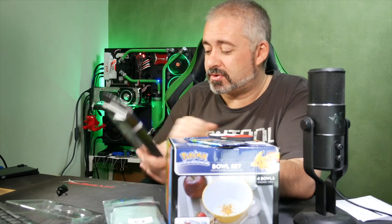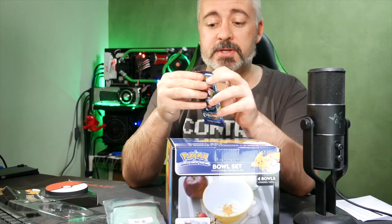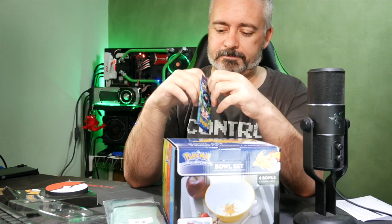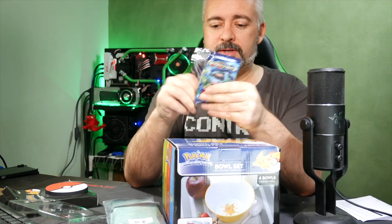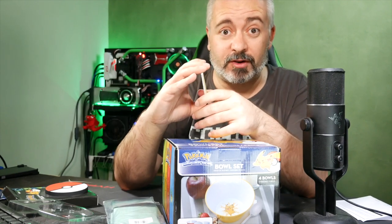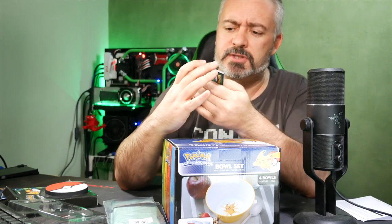Not going to charge my Switch, that's for sure. Anyway, Pokemon cards. Let's see what we get. Why not? If I can figure out how to open the pack. There we go. I have been out of the loop as far as Pokemon cards go for a very long time, so if any of these are particularly rare or special, you'll have to let me know.